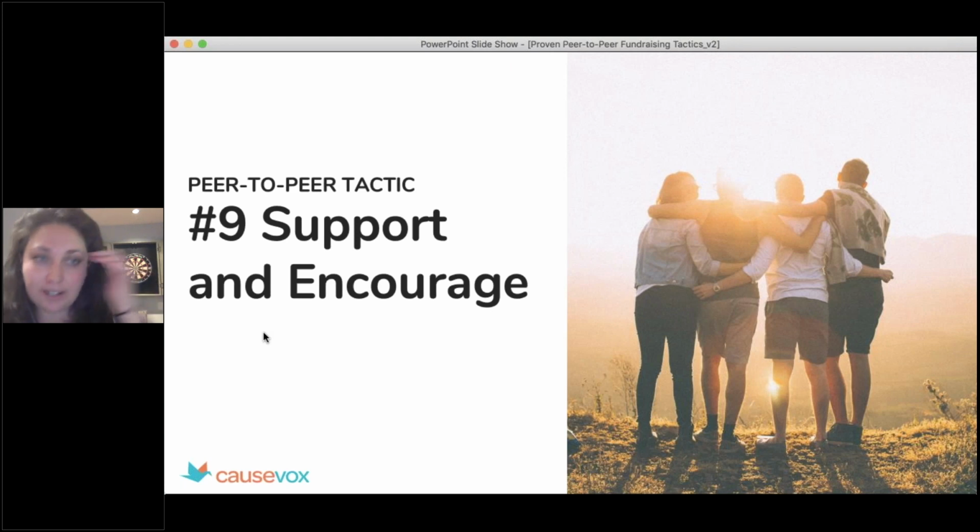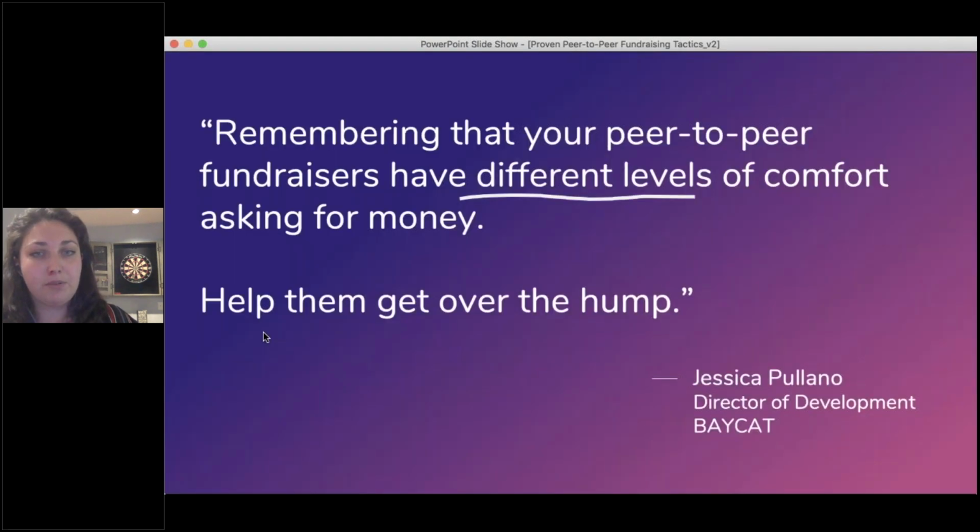All right, we're coming down to the last couple here. When you're dealing with personal fundraisers, they're investing a lot in your mission, and so you want to make sure that you're investing in them too, building them up and supporting them throughout the whole process. Jessica Pulano from Baycat said, remember that your peer-to-peer fundraisers have different levels of comfort asking for money, and help them get over the hump.